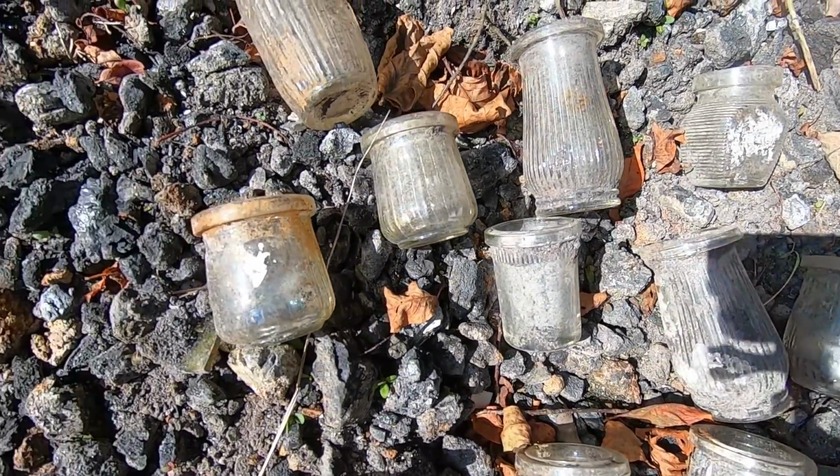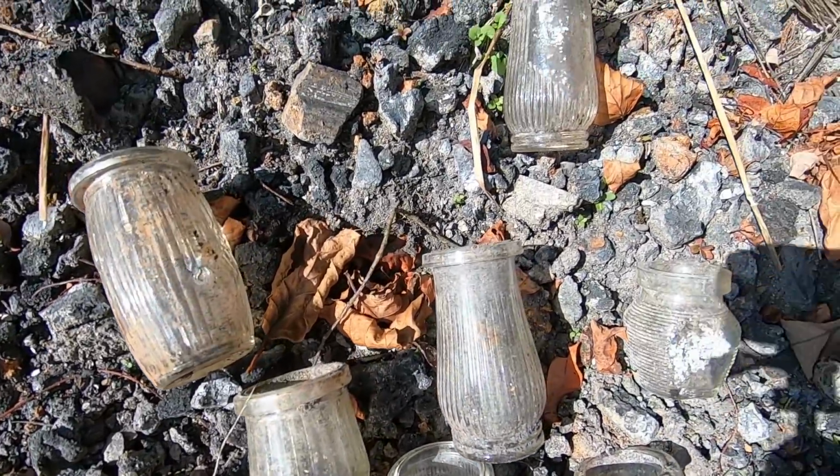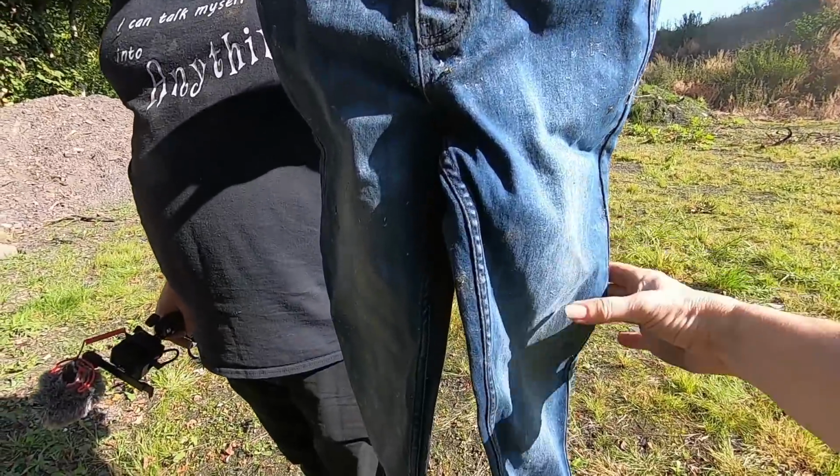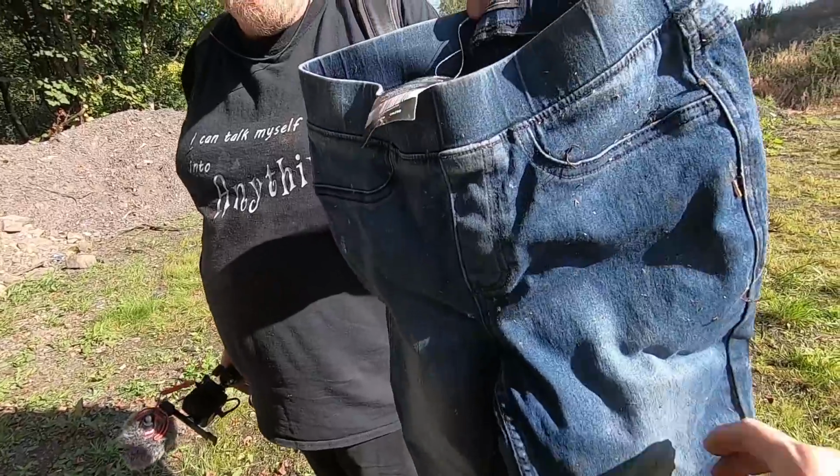At this rate, another 50 years and you'll be able to see my giant project. Oh, what have you found, Pete? I got myself a new pair of trousers. Oh, very stylish. Look, they're drain pipe legs. And what size are they?